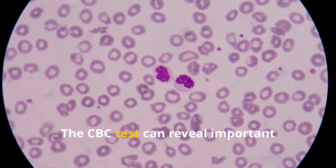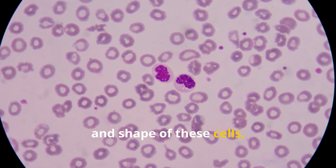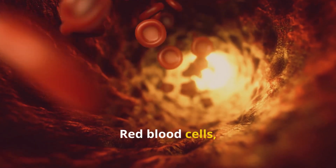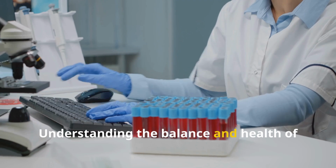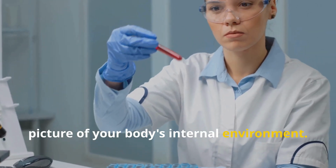The CBC test can reveal important information about the number, size, and shape of these cells, which can help diagnose a range of health issues. Each cell type plays a crucial role. Red blood cells, white blood cells, and platelets all work together to keep your body functioning properly. Understanding the balance and health of these cells can provide a comprehensive picture of your body's internal environment.